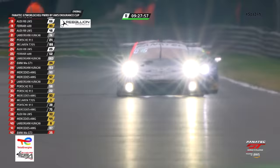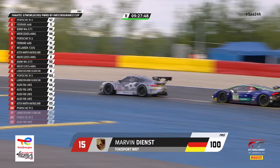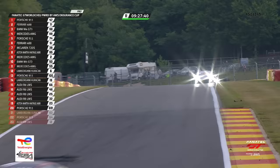Right, the team manager of Car 71, the car in second place, Davide Rigon, has gone to race control stewards immediately regarding the full course yellow. Now, a little battle. It might be outside the top 10. It's down in 15th position. Marvin Dienst in the Tokyo Sport WRT Porsche with Giacomo Altoè, who was running very well. He was running with the pace of the leaders, but was a lap down. He's tucked in behind the number 19 Lamborghini, looking very keen indeed.